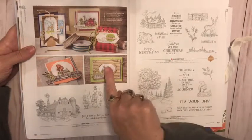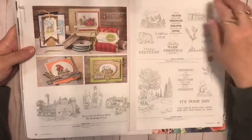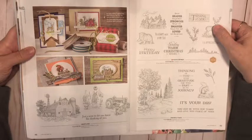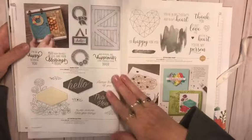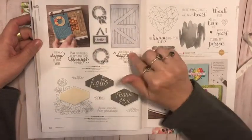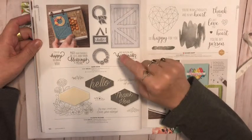Let's see. Here is the Rustic Retreat. And here's the farm. It's not a farmhouse. It's that thing, a grain barn thing. I don't know. Okay. They did bring back the barn door, and that's exciting. And there's a sliding door die that goes with it.